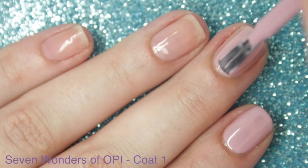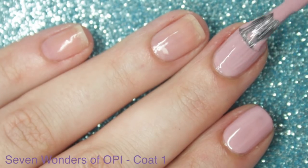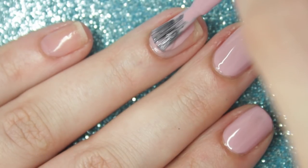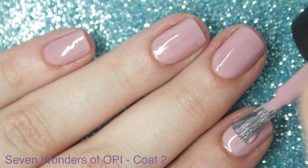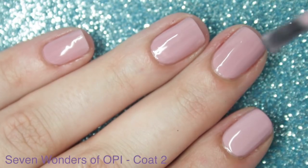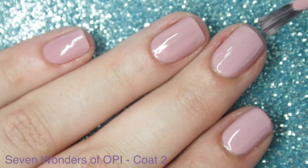This again has a really nice, smooth, easy formula. It's slightly streaky on the first coat, so it will require a second coat to be fully opaque. The second coat really brightens up that color, and it's fully opaque in just two coats. Again, it dries really nice and glossy.